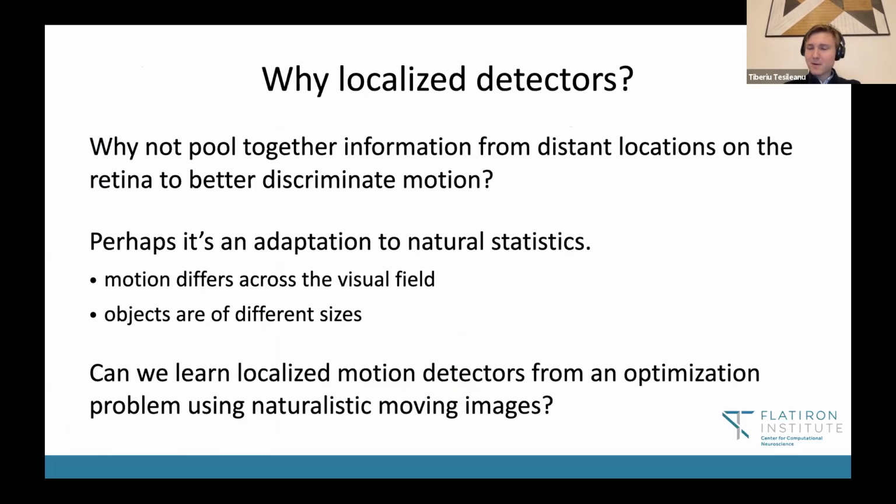So we can wonder why the detectors are localized. We might imagine that if motion was global, it might be useful to pull together information from distant locations across the visual field. A possible answer is that it's an adaptation to the fact that natural motion is not global. Motion is usually different in different places across the visual field because there are objects that are moving and objects are of different sizes. So the thing that we're wondering is whether we can learn motion detectors that are localized, like the ones we see in biology, from an optimization problem that uses moving images that are natural or naturalistic in some sense.